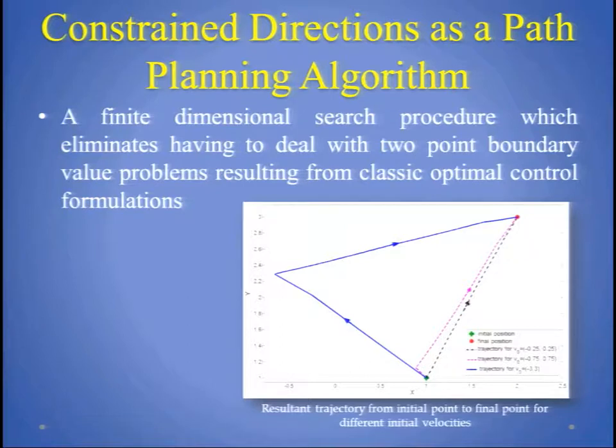We have done some simulations using this path planning algorithm, which show that the robot is able to move toward the desired trajectory.